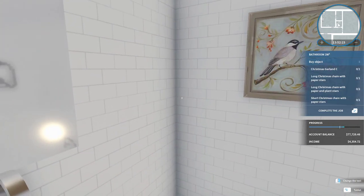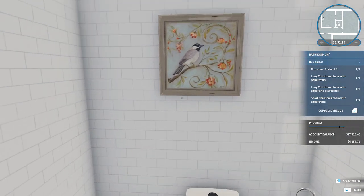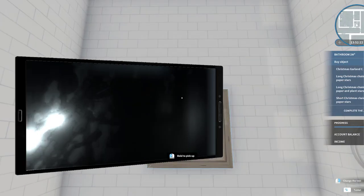Okay, so what am I supposed to put here? Christmas garland? Seriously? Okay. Guess I'll put it above the print. Maybe I'll lower the print down a little.